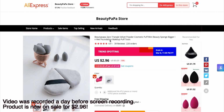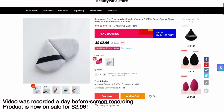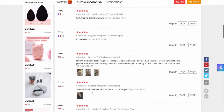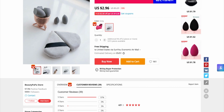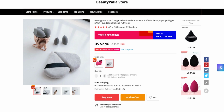So let's just look at the page here. It's titled Beauty Papa 2-piece Triangle Velvet Powder Cosmetic Puff Mini Beauty Sponge Makeup Puff Tool. It's got 37 reviews, a lot of them in broken English. Nothing really on the use of it or the application process. And the page itself doesn't say anything either, but it looks just like it in the sense that it has the little black string going across.